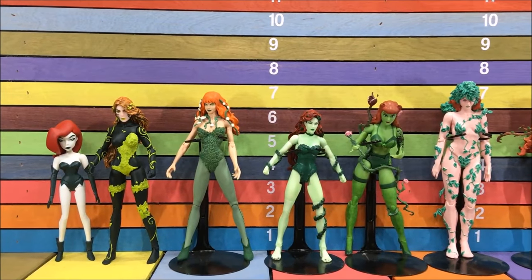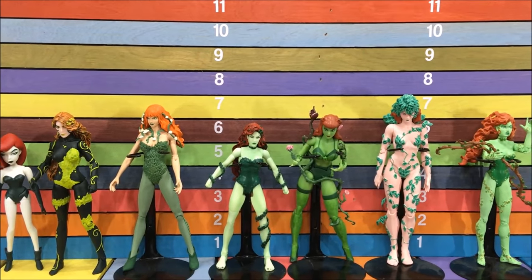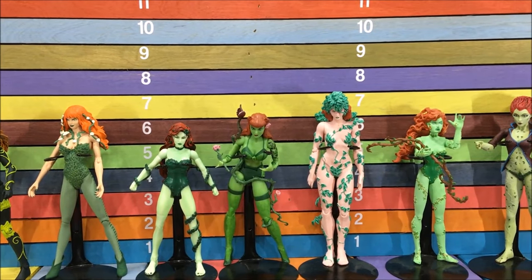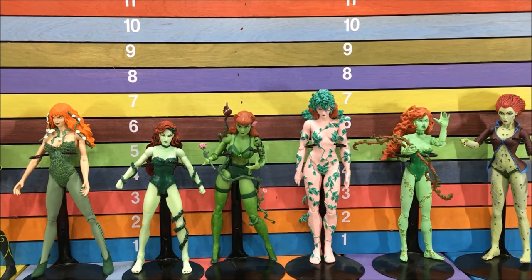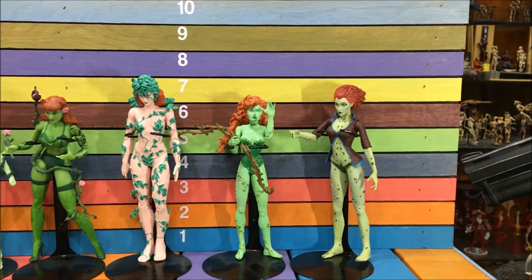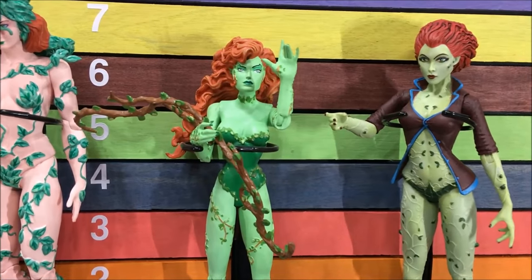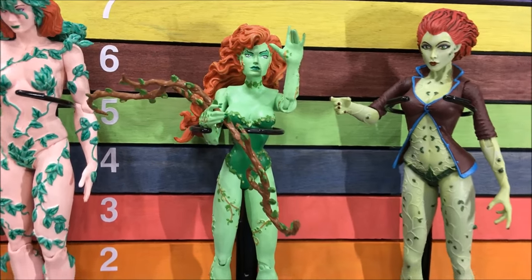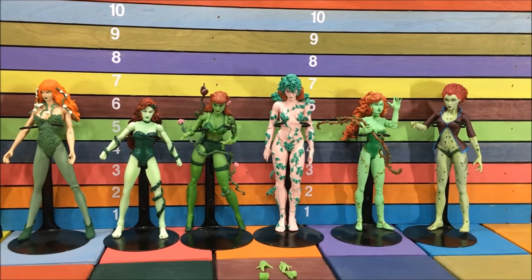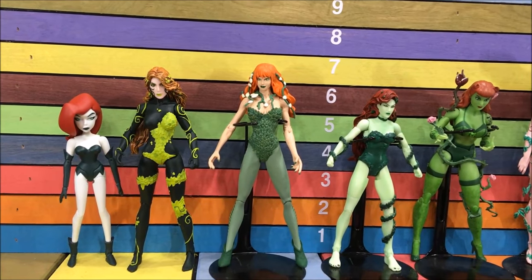So you got this old Mattel one. She's standing, let me get the camera right, just a little under 6 inches. Then the one we just got is just a little above 6 inches. And then this Amazon one is like 7 inches. And then I think this was the Hush one. This is like my favorite Poison Ivy of all time. That one's really good. I'm just going to show you all of them because, for one, it's Poison Ivy. She's hot, and who doesn't want to look at Poison Ivy?